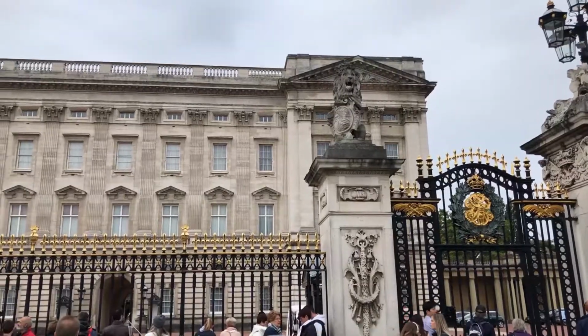Heading to the Palace to pick up the tickets. Green Park is actually very nice. Don't think I've been here for quite a few years. Not sure I'm going to be able to film in there, but if I can I will. If not, I'll check in again later.